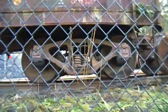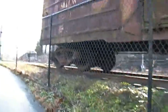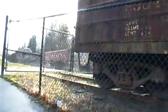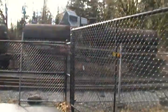Old Milwaukee Road boxcar. I don't see a date on it. I don't know if this would be a 1910 product. Usually they put a date on it when it was manufactured, but I don't see it on this one. Old Milwaukee logo. Shot of some of the old tank cars they got here.